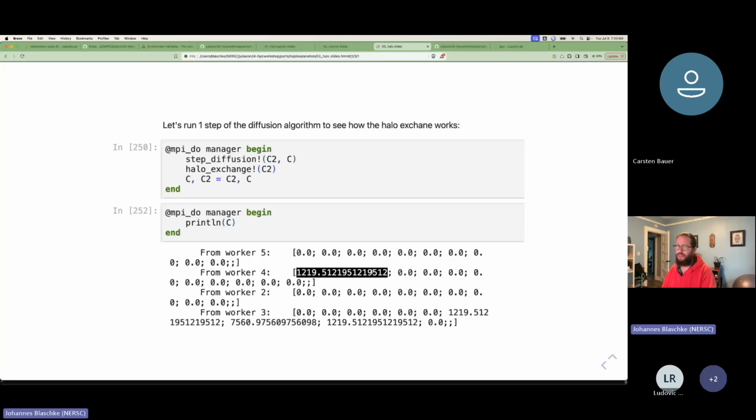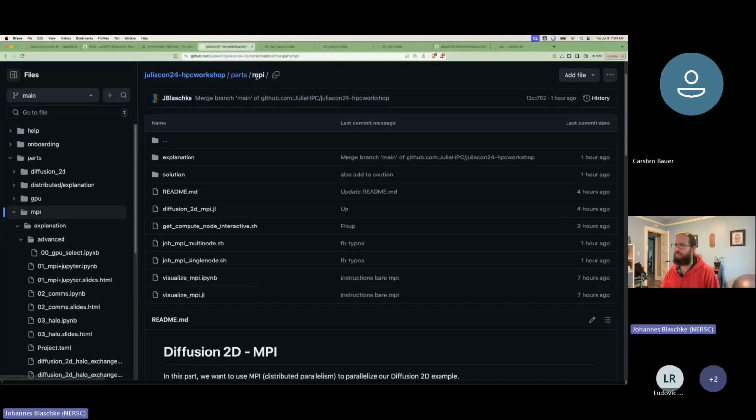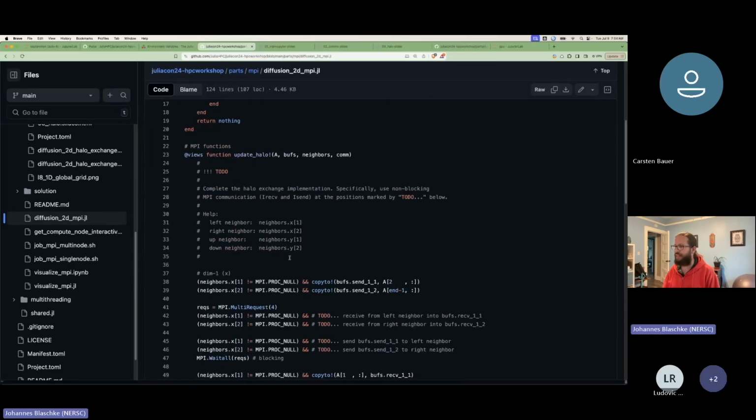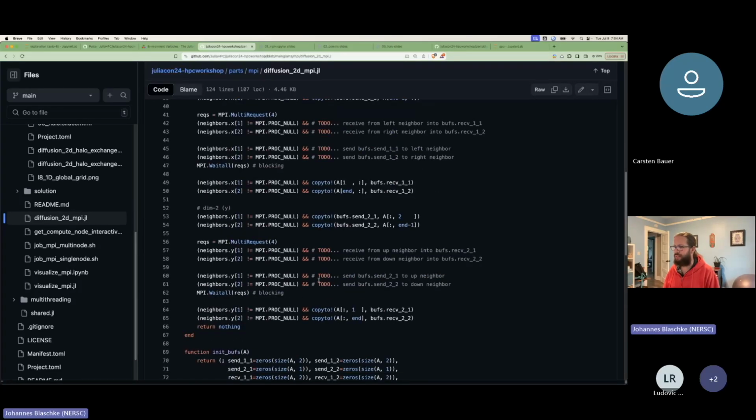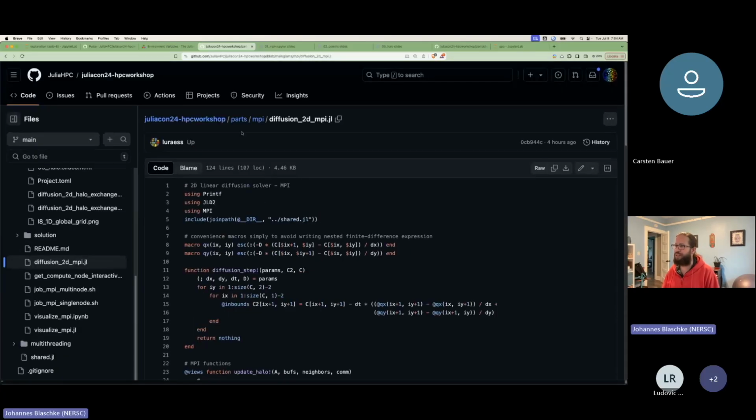We can do a practical part here. The practical part is located in the MPI folder. You can look at the solution, and you can try filling in the details in the to-dos. Everything else has been filled in for you already, or you can cheat and look at the solutions.